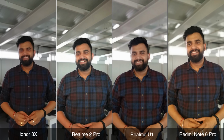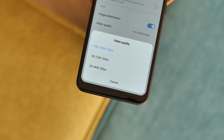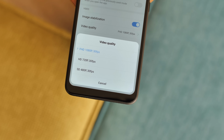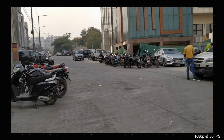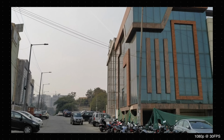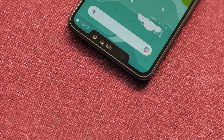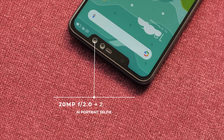Things do get a little disappointing on the video front since there's no 4K or 1080p at 60fps support. But the 1080p at 30fps videos are decent enough. Here, look at this. As you can see, the video quality is decent and things are pretty stable thanks to EIS. Moving on to the front, there's a big upgrade to the selfie camera as well.